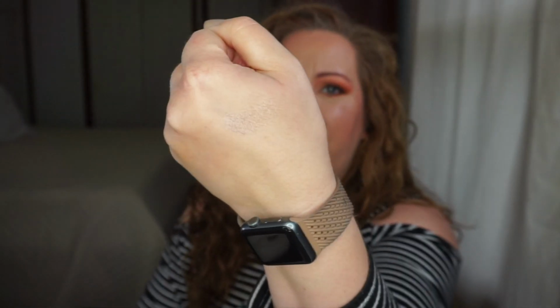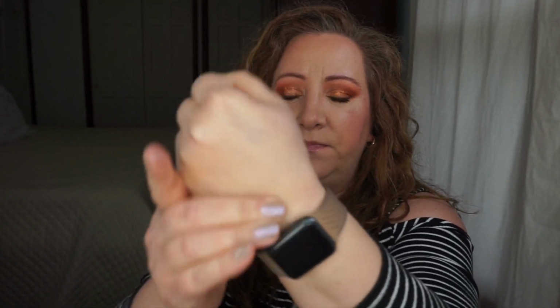And it pulls way more silver on me for some reason. Like when you swatch it, it kind of has that taupey look. That is an awkward place to swatch. But for some reason, when I put it on my eyes, it definitely pulls way more cool toned. So I've been struggling with it a little bit.